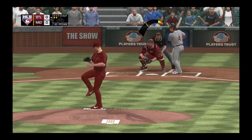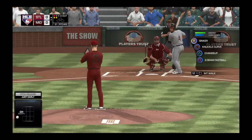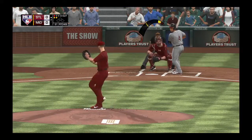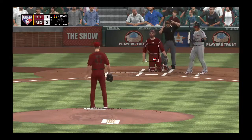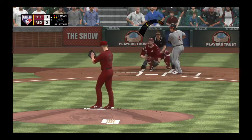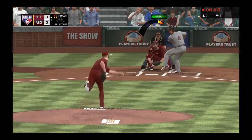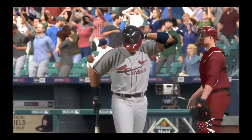The 0-2 to Molina. A little bit off the outside. It's 1-2. Well, there's that classic strikeout pitch. The changeup down just didn't get him to go after it. And this is going to be fouled into the diamond level seats. And that's swung on and missed by Molina as he sat down on strikes for the first out.